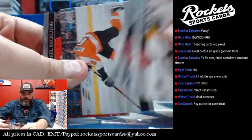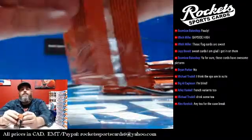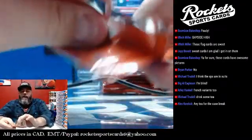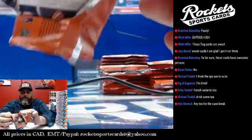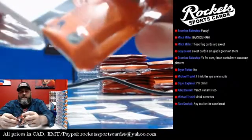Tatar! I keep doing that. Like I said, we're going to see the same base cards over and over again, so I won't announce too many of them. Worth noting, no jersey card in the first box. Yeah, I don't think they fall in every box anymore. I think they are probably 6 per case, if I had to guess.